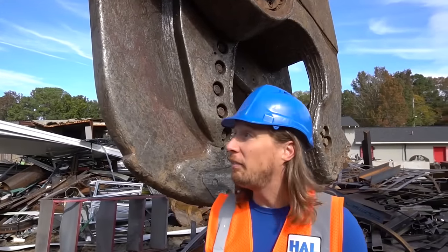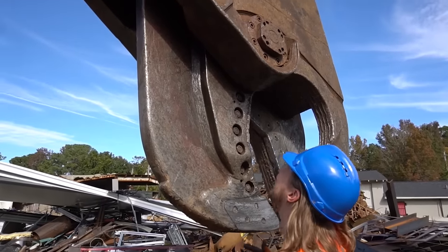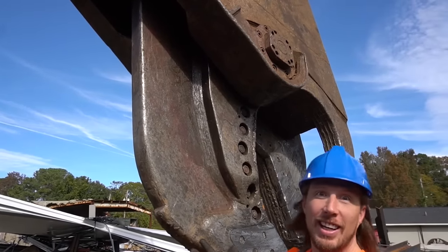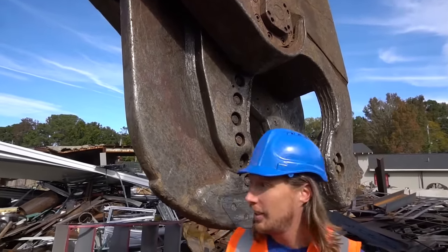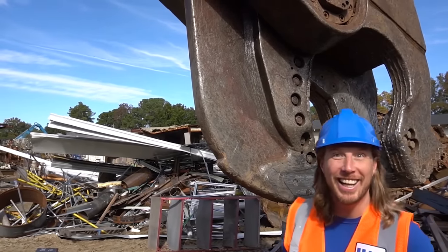Oh, check this out, my friends. This is called a shear. Oh, this is totally awesome. It's huge, and it's hooked up to an excavator. What we're gonna use this for is to cut up some metal. Oh, come on, let's go get started.